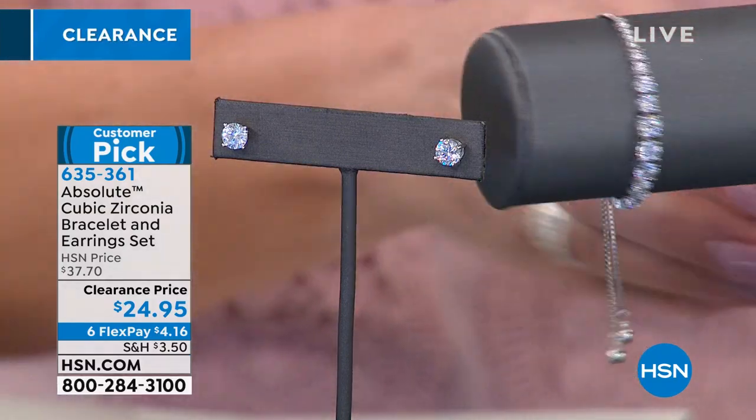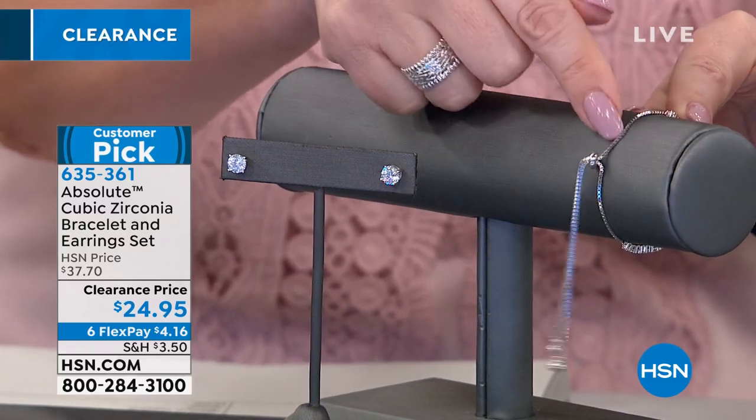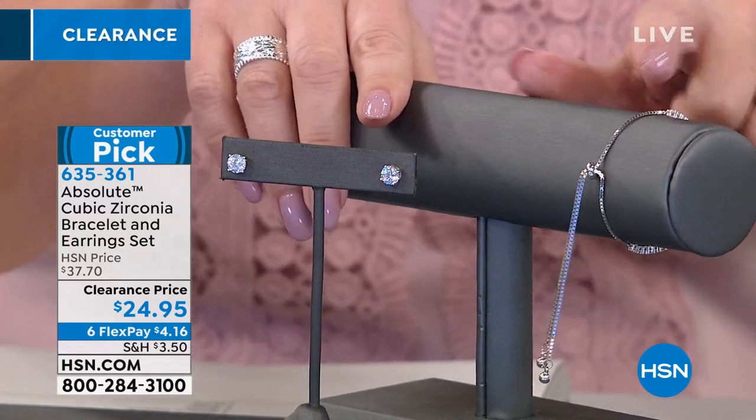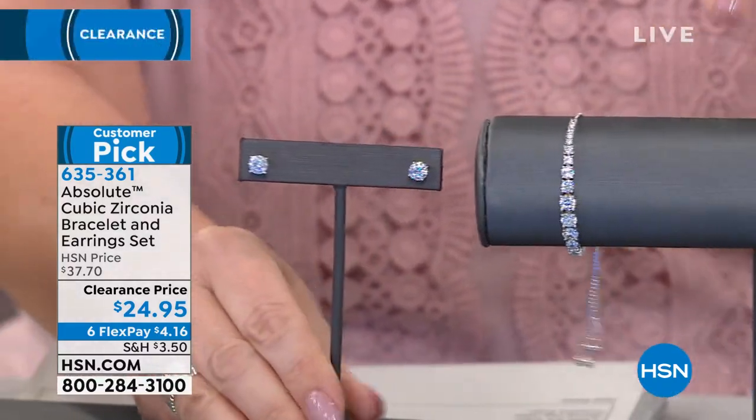And I want to turn this around to show you how easy it is to put on and off this bracelet. It's one of those sliders that you can customize. And this is a pretty box chain. So that's going to be coming up in the show. Lots of great, great deals.